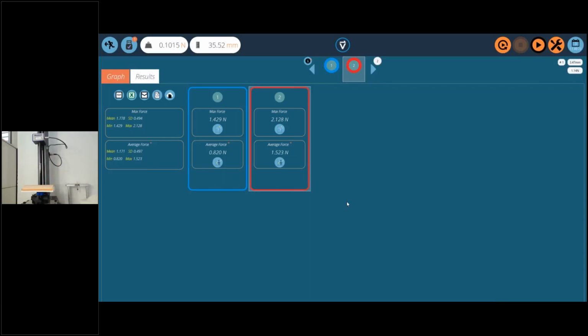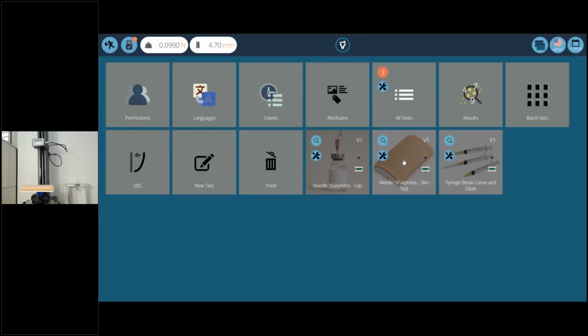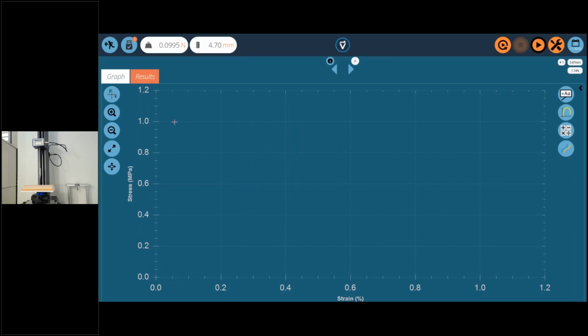And we're going to bring this down just a tad. Okay. And the cool thing about this particular fixture, or this particular sample, is you can test on different surface areas for all the different needles you have. And so you're not just testing just the one part and then throwing it away. So it kind of creates a little bit of an advantage. So I'm going to go back, say override version. And we're going to call up the particular test for this. It's very similar to the one we just ran.